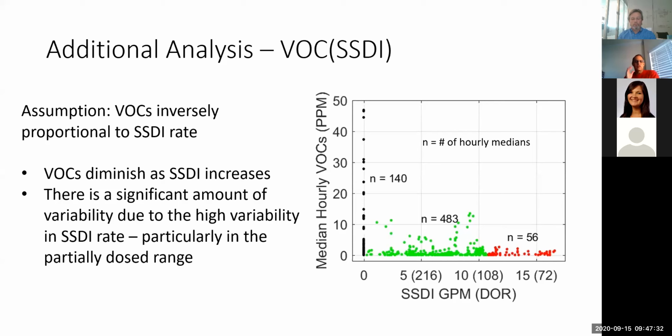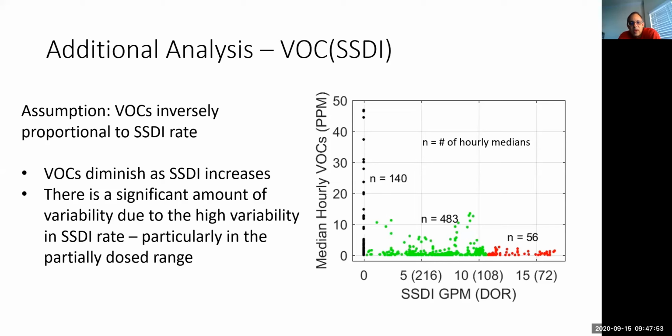All right, so I'm going to delve a little farther in. If you make the standard assumption that VOCs are inversely proportional to our SSDI rate, and that's kind of the point of doing SSDI, the higher the rate, you expect the lower the VOCs. Looking at how we plotted the data, we have the median hourly VOCs when there's 0 SSDI, the black dots, 140 of those hours. The green dots are what we would call partially dosed, with a DOR of less than 1 to 100, and there are 483 in the green. Then the times when it was optimally dosed, 56 hours of data, are in the red. And you can see there is a diminishment overall, particularly in the larger values of the VOCs, as SSDI rate goes up. So that gives us some confidence that indeed there is a relationship here.